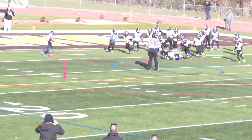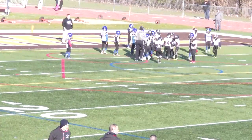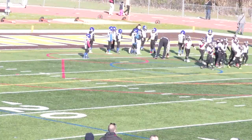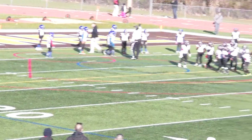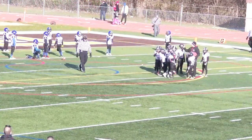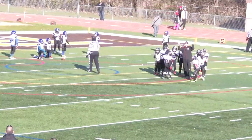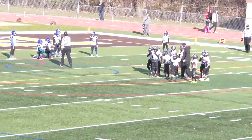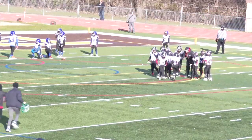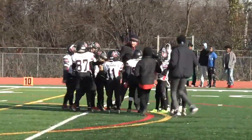And a counter move in the backfield, but the Rambler defense was there to sniff it out. Nice job defensively. See if we can catch a number on that right there. Looks like that was number 2, Jalen Jennings for the Ramblers. So great job there defensively. 2nd and goal. So right now, looks like a timeout taken on the field.